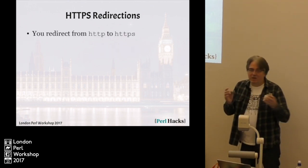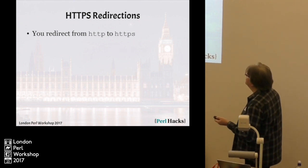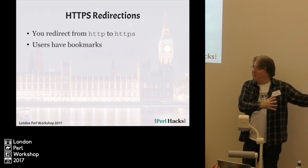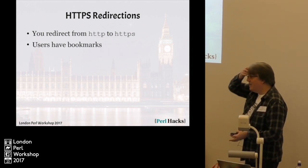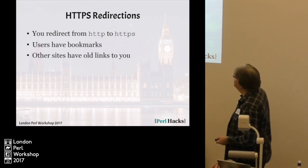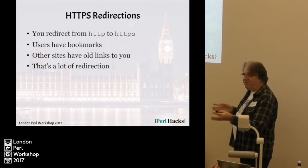Presumably, when you're going through all this work, you put in a redirection from your HTTP site to your HTTPS site. But Google has indexed your entire HTTP site. Users have bookmarked your old HTTP links. So people will be hitting the HTTP site and being redirected all the time, for weeks. Other sites will have links to pages on your website. There's a lot of redirection going on.